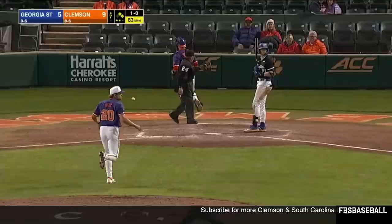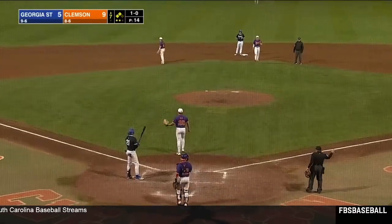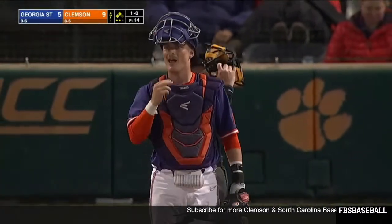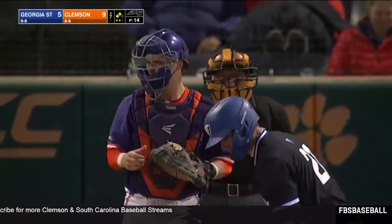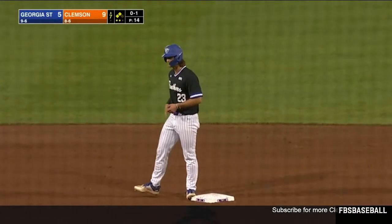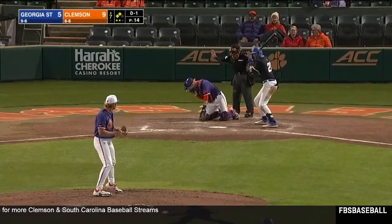Came through with a two-run single as that one gets away from Engel. Runners will move up. Last time up, in the fifth inning, the two-run single by Ruiz at the time made it an 8-5 game. Tigers getting a run back in the bottom of the sixth. So now second and third, two away. 16 runs batted in on the year for the Miami native who transferred to Georgia State from USF.